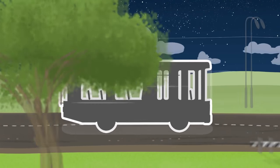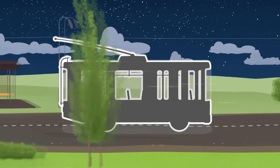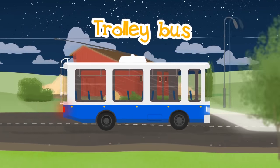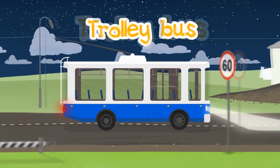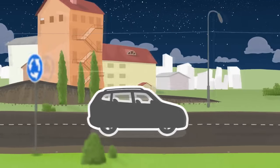And this is a trolleybus. Trolleybuses have electric engines. They collect the electricity through overhead wires and then via trolley poles and contact shoes.